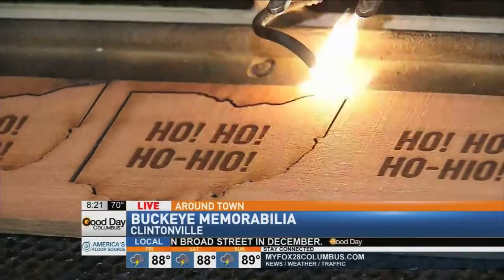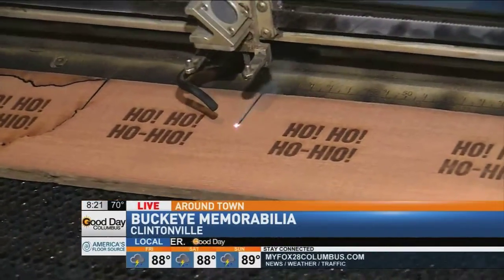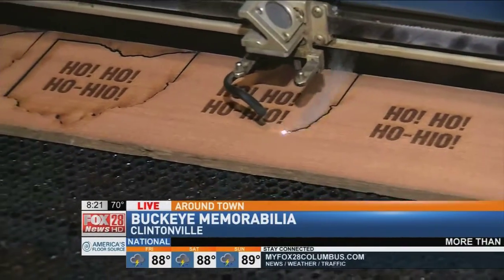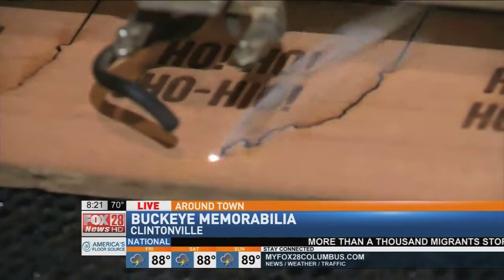Well, this design is through a partnership with State of Devotion, which is another local company out of Grandview. And then I have open hours on Wednesday where I can sit down with the customer and create their own product. And yeah, we can make your own ornaments, or you can bring something in to get laser engraved or cut.